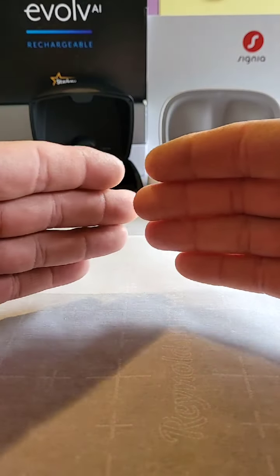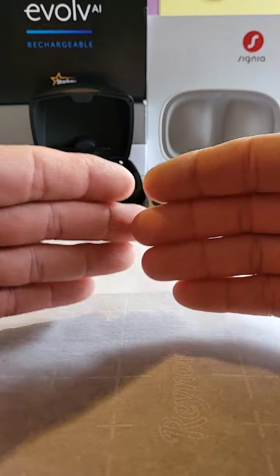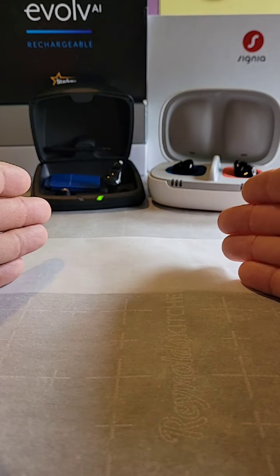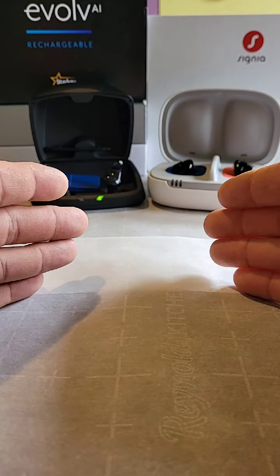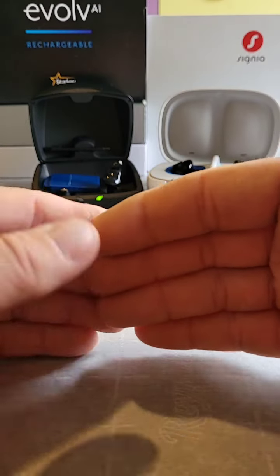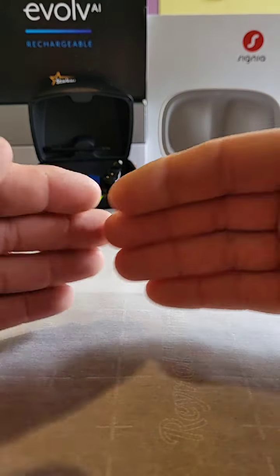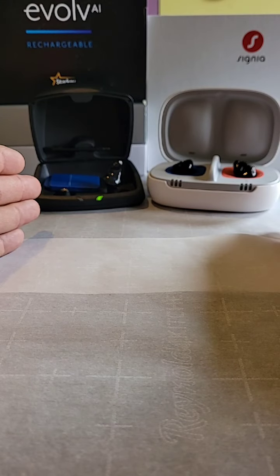I don't care if it's a Sony TV. I don't care if it's a Sonos audio system. I don't care if you're just trying to stream some music to your phone. Bluetooth inherently is not super reliable. Okay, there's pairing and unpairing, disconnecting, reconnecting issues with either one of these two hearables.